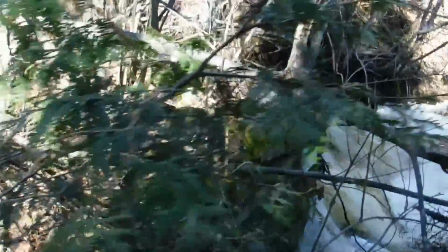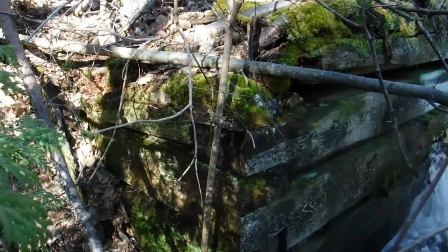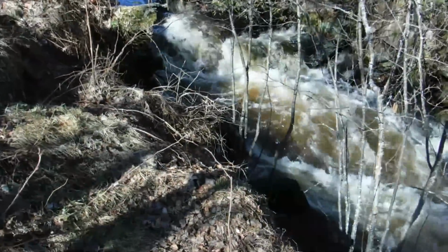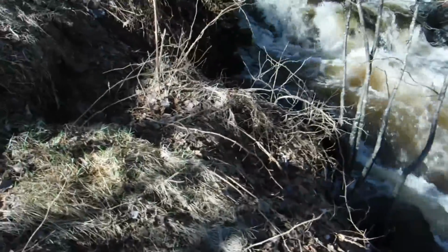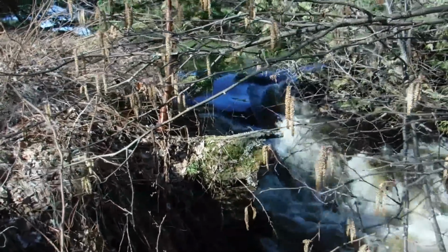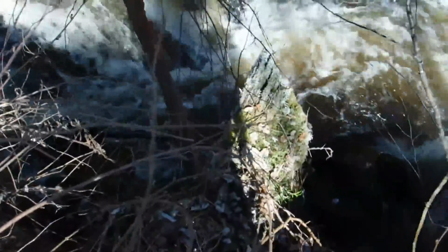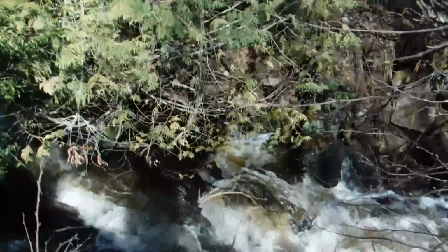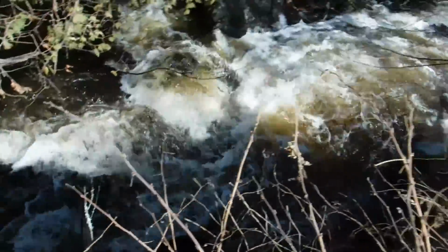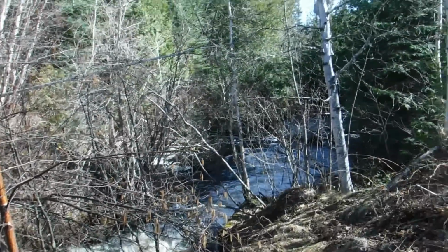Looks like what I would call an end pier here. We're on top of where it's all filled in. That's where the main sluice gate used to be. Timber sticking out of there. All gone now. All downstream somewhere.